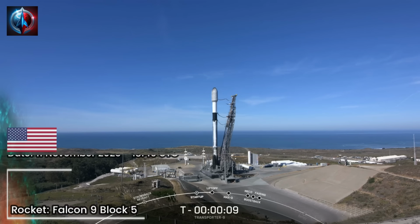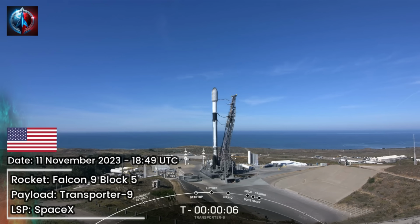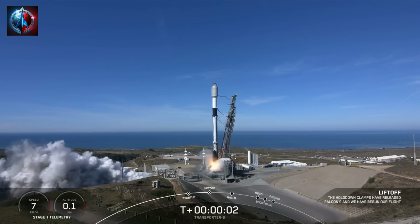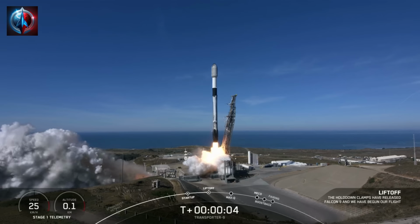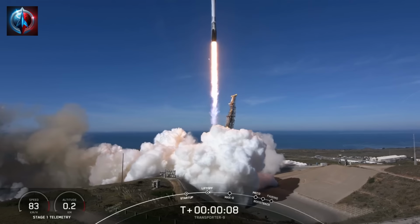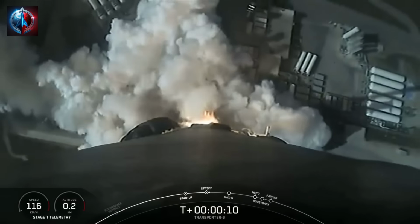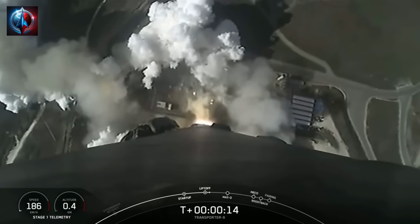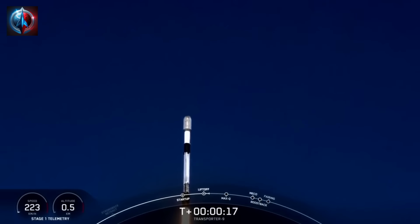10, 9, 8, 7, 6, 5, 4, 3, 2, 1, ignition, and liftoff of SpaceX Transporter 9. Go Transporter, go SpaceX. Vehicle pitching downrange. Nominal chamber pressure.